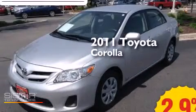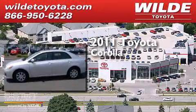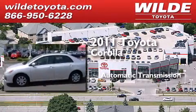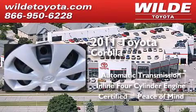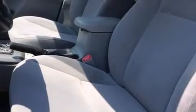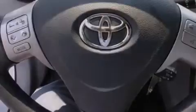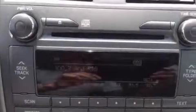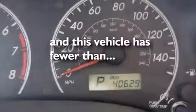This is a certified pre-owned 2011 Toyota Corolla. This four-door sedan has an automatic transmission and an inline four-cylinder engine. Features include air conditioning, a pass-through rear seat, steering wheel mounted controls, rear curtain airbags, stability control, brake assistance technology, and this vehicle has less than 41,000 miles.